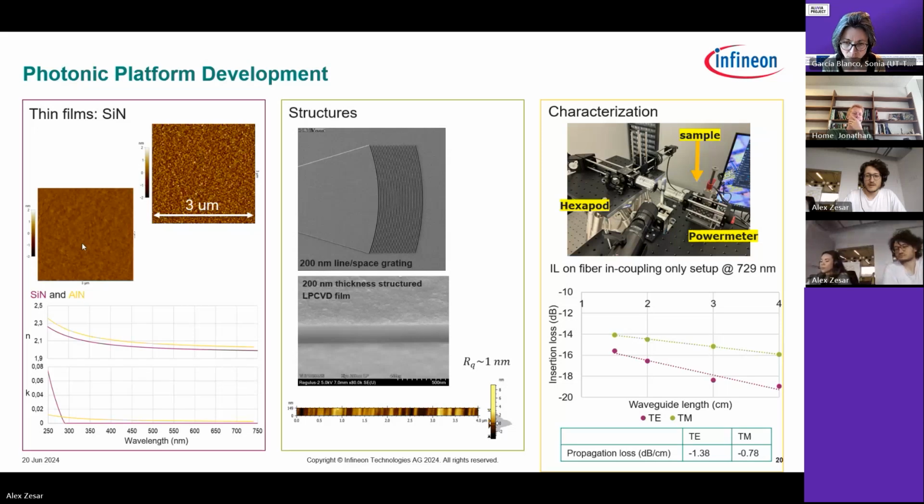And finally, we have built a characterization setup for these structures, where we would like to highlight one of the things we were interested in measuring, which was the polarization dependence of our waveguides. So we characterized a high confinement waveguide platform, and here we see the insertion loss for different lengths. And this is to obtain the propagation losses, which came out to be indeed different for a TE and a TM mode. And this is something we need to further investigate so that eventually we can have the control that was mentioned is required for ion trap working.